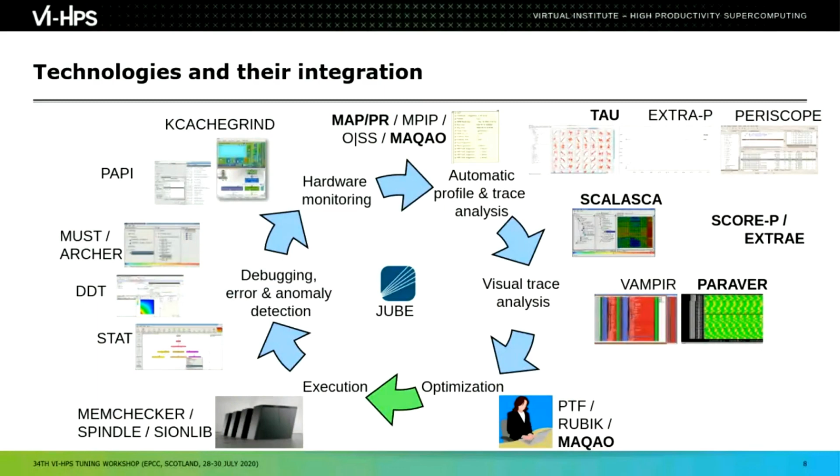Once the application is working correctly, we may want to see how well it uses the machine characteristics. So that's where we'll be using hardware counters and cache simulation. Then we may want to profile our application and see exactly what's going on inside it using some profiler and trace collection. And then once we have collected all these traces, we want to analyze them to derive some optimization hints and apply them. And once we've reached that point, we can start another round.